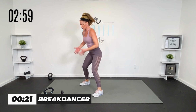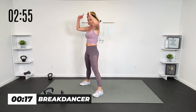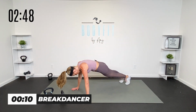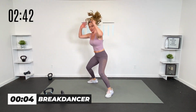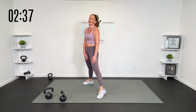Again, a few options. You can just do power squat from the top, with or without the jump. You're here, right? Any of those will do. Get that core working, get those legs working. Walk it out, walk it in, power it up. 5, 4, 3, 2, 1, breathe.